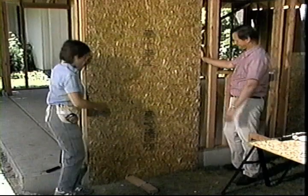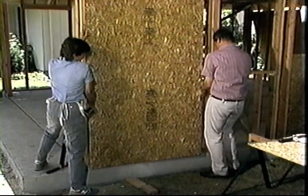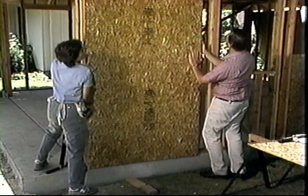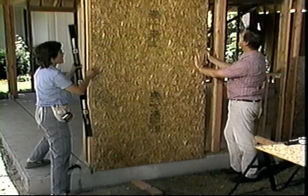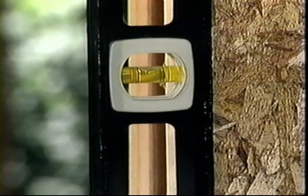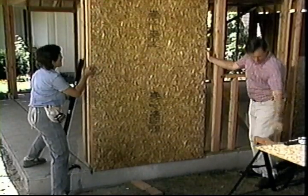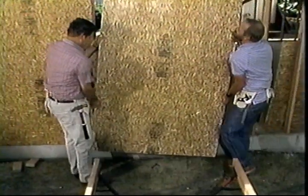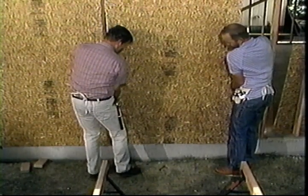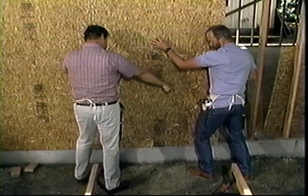Now, let's raise it up. Okay. How's it look on your end? Looks good. Now, before we tack it in, I'm going to make one quick check to see whether it's plumb. And it looks very good. Okay, you got your hammer? Got it. Let's tack it in. Okay, now let's get it tied up against that other edge. All right, from the bottom.